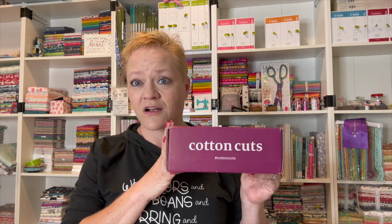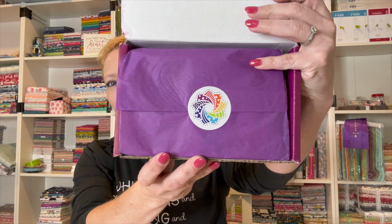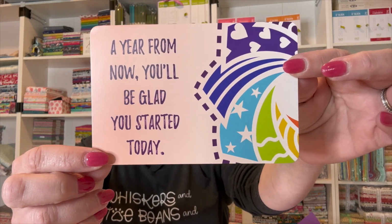So here is my Cotton Cuts box for October, and I've already cut the tape, but I have not opened it yet, so let's get going. Okay, when you open it up, that's what it looks like inside with their lovely little sticker. We always get this lovely little saying, and this one says, "A year from now, you'll be glad you started today." And there you go. And Amy has curated my box, so thank you so much, Amy. I'm going to come back to that when I'm ready for the fabric.